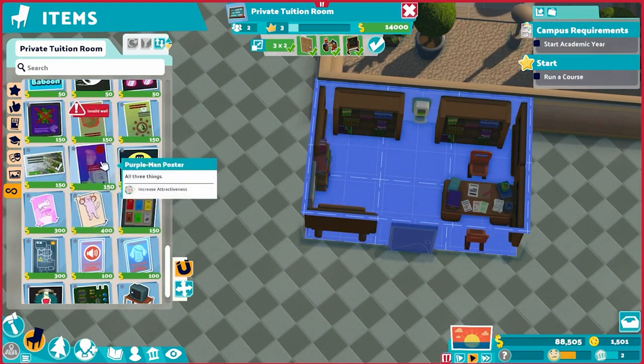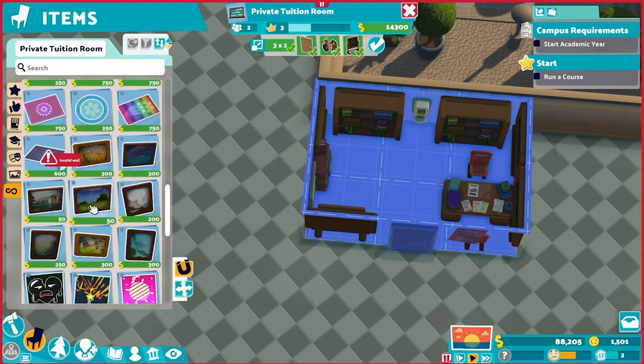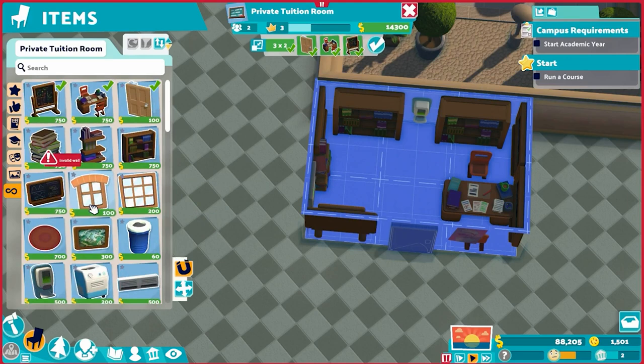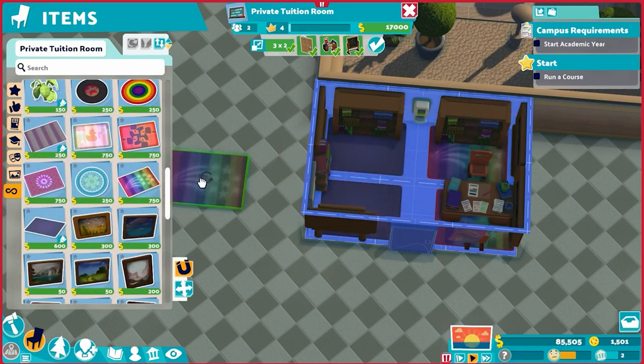We should be able to get another poster back here behind the desk. I'm just going to go for some motivational posters here. We might only be able to fit one, but that's okay because we got rugs. We definitely have rugs. So we can go for a little bit of rug spam, get our prestige up. There we go. We got our four things. There's not much more you can get out of it.